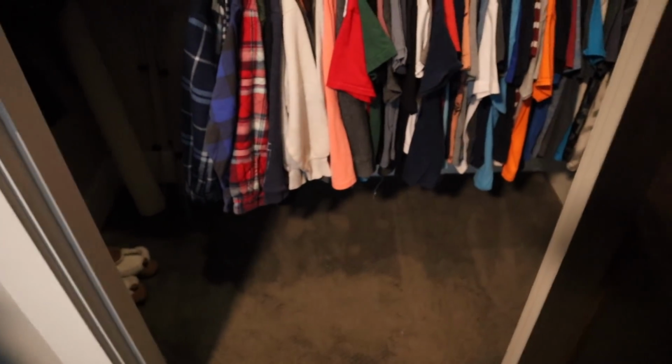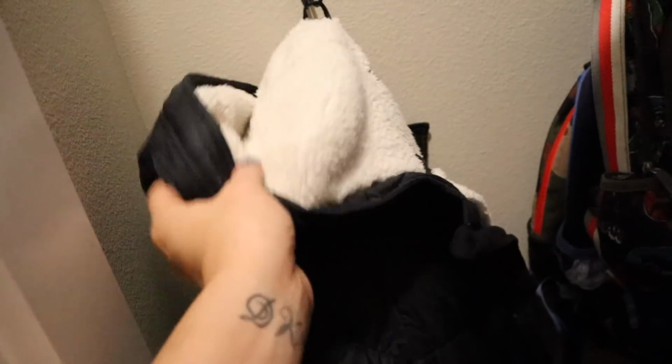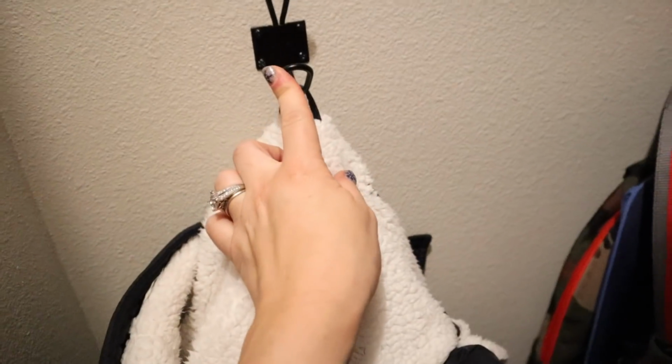And then in the closet, as you guys saw before, there was a ton of stuff on the floor of the closet before. But now it is pretty dang empty. There's nothing down here, so that is nice. We just have some of their slippers here. I do have one puffy jacket hanging here just because it doesn't really fit on their rack behind the door. And then their backpacks hanging here. These are those same hooks that I got from Amazon. If you guys saw my closet makeover video, I used the same one, so I just hung some of those in here.